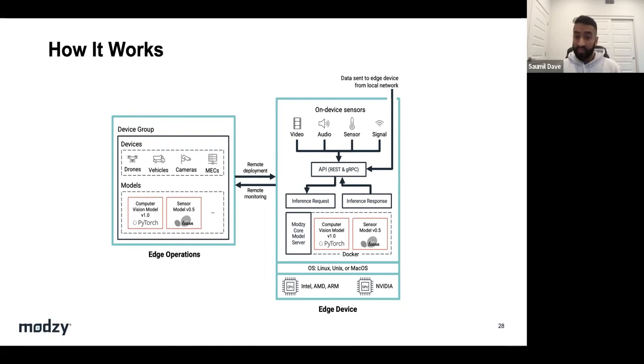When Modzy Edge spins up, it's going to go ahead and pull models down that have been enabled within that device group. It'll spin them up for inference and expose both the REST and gRPC API so that it's super easy for you to integrate things on both the input and output side. So you can be capturing your video frames from your webcam. You can easily start submitting them to that model, and through a standardized interface, be able to get those inference results back out so that you can start doing things like turning on a siren or anything else that you want to do with those actual inference results. Next slide.